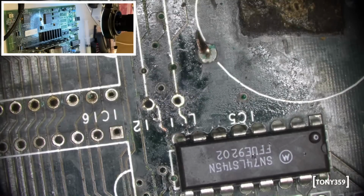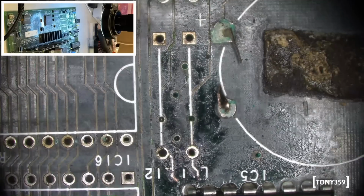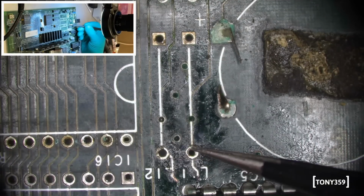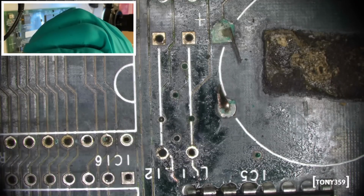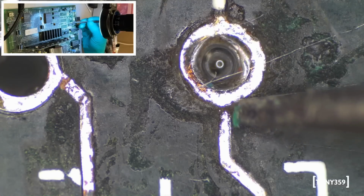Okay, here we are under the microscope, and as you can see there's quite a lot of residue from the corrosion, unfortunately. There's quite a lot of green stuff, but what I'm curious to check is this area here. There's no continuity between this and this. There must be a crack in here. So let me give it a clean, because I'm curious to see with my own eyes what's going on in there.